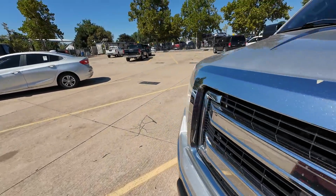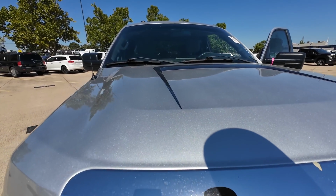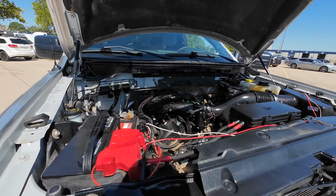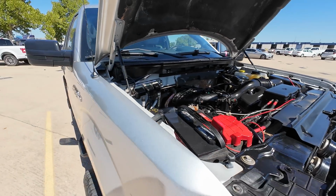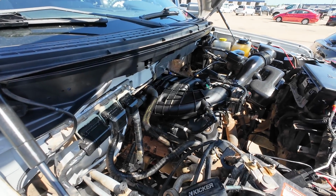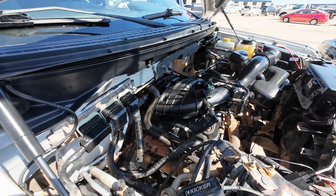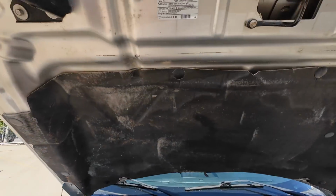The Coyote's a great engine. It's a wonderful engine. And I think as far as reliability goes, what am I looking at? Why does that look like the V6? Oh, good God, are you kidding me? You're joking. No.